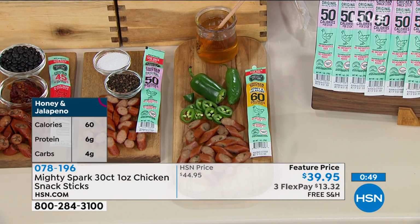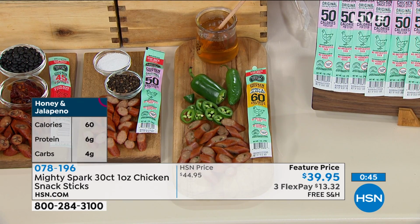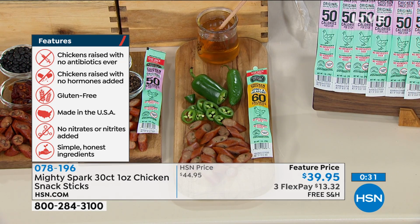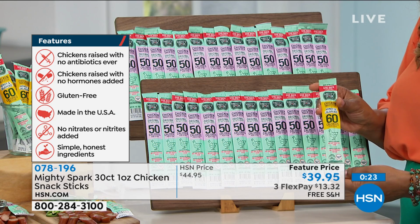The ingredients that you see right there on your screen are what is in these chicken sticks. So there are no hidden ingredients. We're using that premium chicken, and whether it's the jalapeno with real honey, or the sea salt and real cracked pepper, these are great for moms on the go and busy individuals. I love to take it with me as a post-gym snack. I cut them up and put them on my charcuterie board. I even put them in my Bloody Marys.